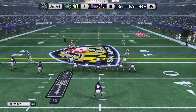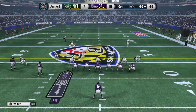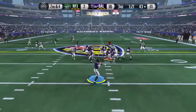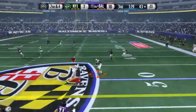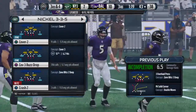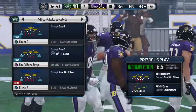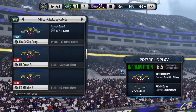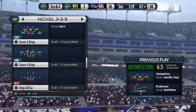On this passing down, the defense comes out in the nickel. He'll keep it on the play fake. Could have been intercepted. Well, Jim, I threw a lot of passes like that in my career where it should have been intercepted, and the guy dropped it, and you just go, yes, I got a break. Now can you capitalize on that break?